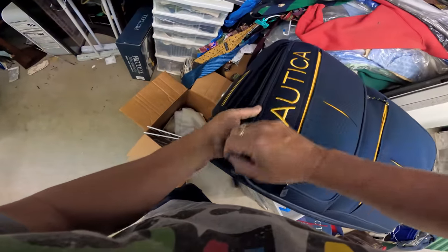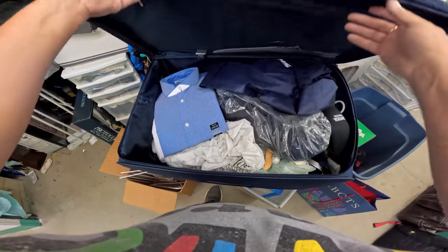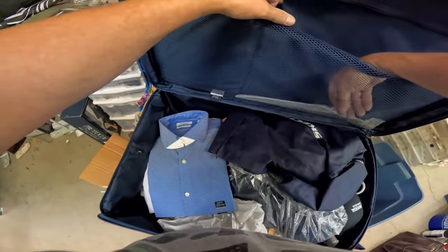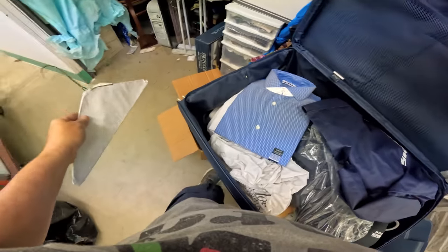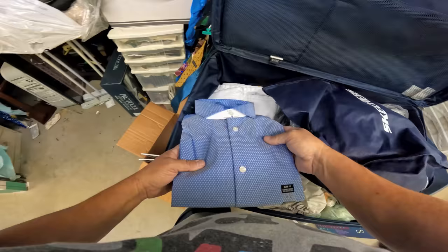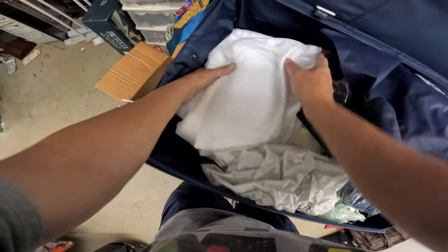And you know what? I'm not surprised, because you could just tell the way the zippers move. The quality of the zippers is the first giveaway. But just the piece itself, you can just tell is a quality piece. We might actually keep this for ourselves. I just sold one of our old luggages. It's like, why am I keeping old luggage? There's a brand new Calvin Klein shirt. We'll put that aside. More towels right here.